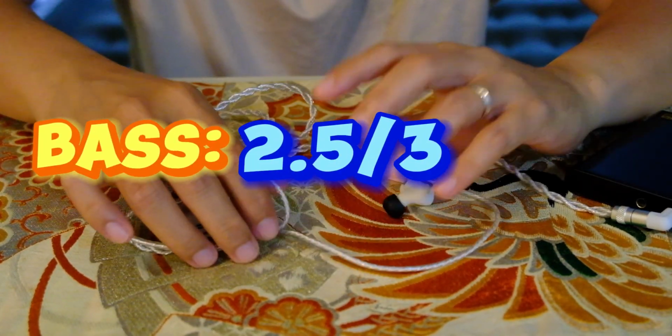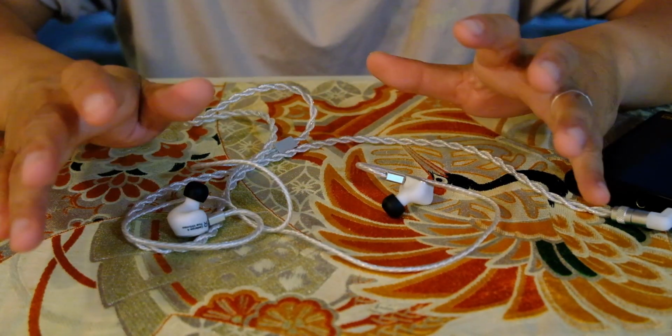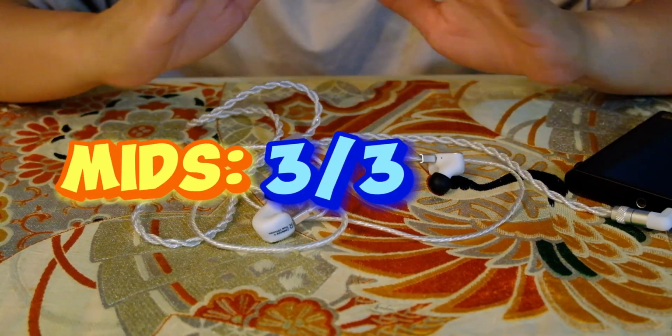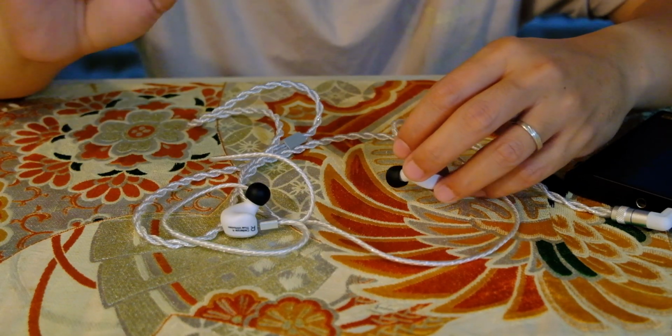For the mids, again, they're natural sounding, clean sounding mids, just the perfect spot for me. Vocals are good, instruments sound natural, that's it. It's a 3, nothing more to say. Straightforward, it's a 3.